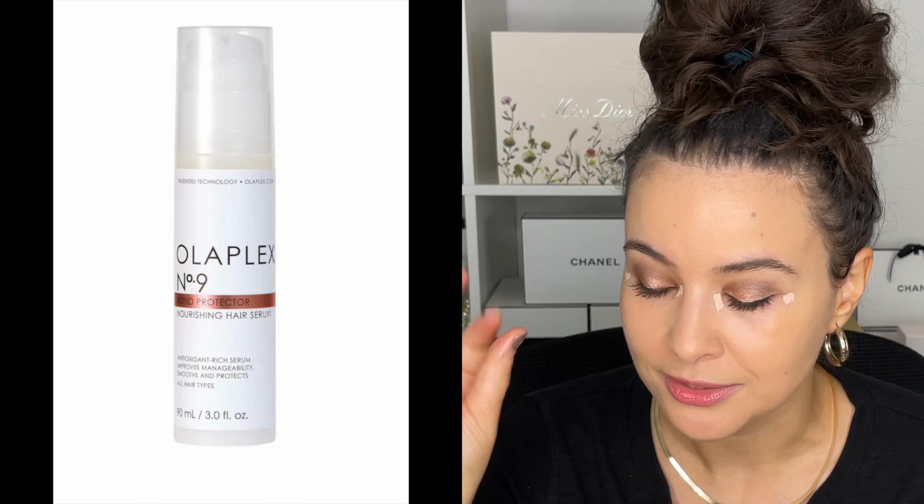All right, let's go ahead and blend out my concealer. I am using my Sephora Pro brand concealer brush. This is number 57. And I just love this because, look at this, it's so easy, so quick to diffuse concealer. Maybe I applied a little bit too much concealer.